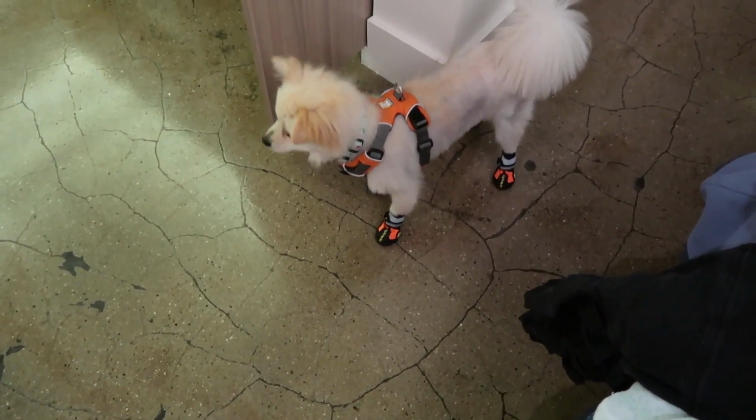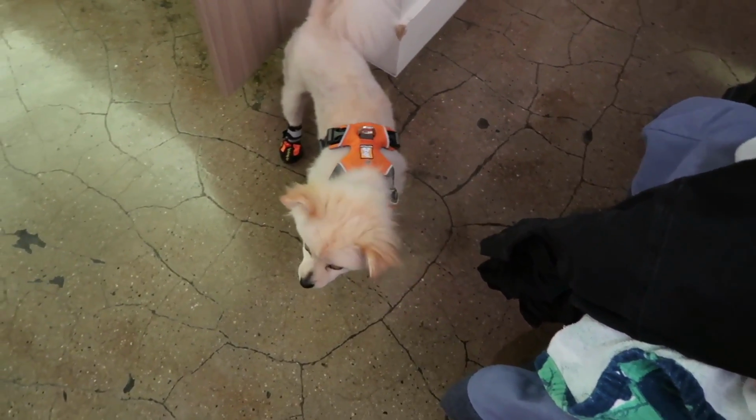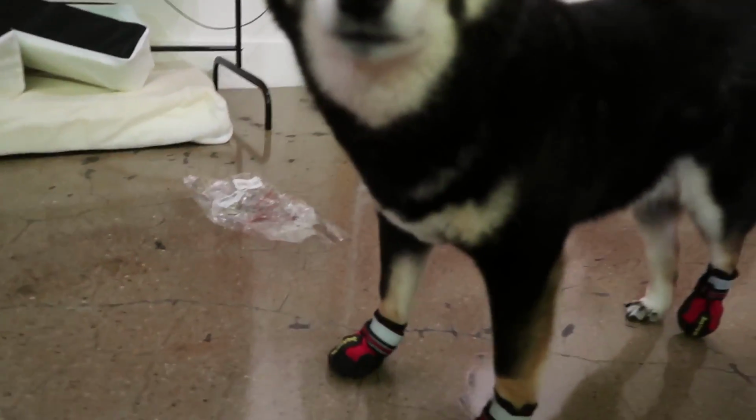The first time I put them on Nami, she wouldn't even walk. She just froze. At least she's trying. I know, they feel a little funny. Michi, you might need to teach her how to walk in shoes. I know. New shoes for the girls today.